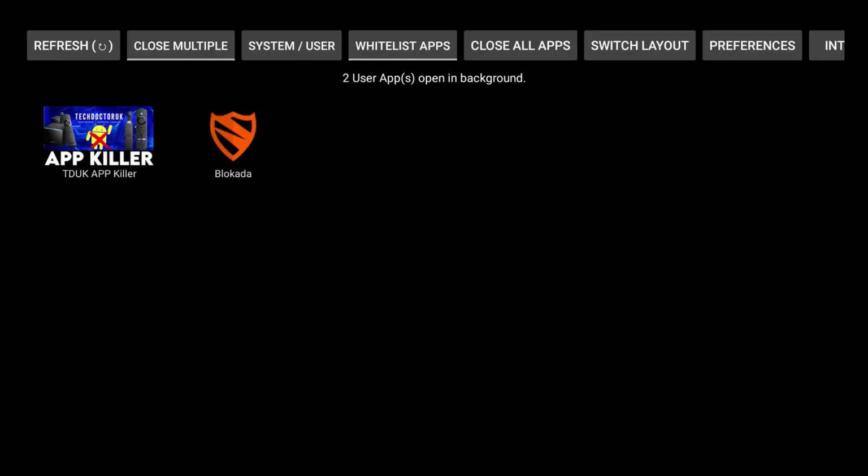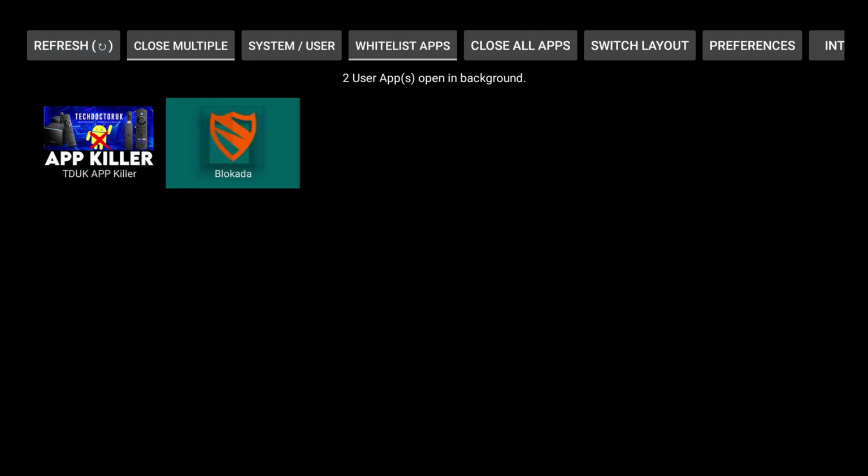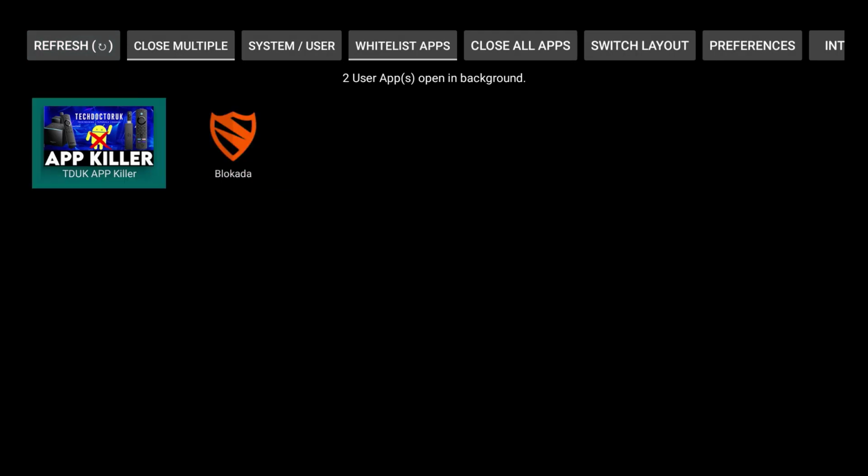There it is. I left Blockada on, which is my VPN, and I left the app killer. One click takes that away. I think we should support TDuck or TechDoc for $1.99. I mean, I think it's absolutely worth it. That's not a month. That's one time. It's not a monthly thing.